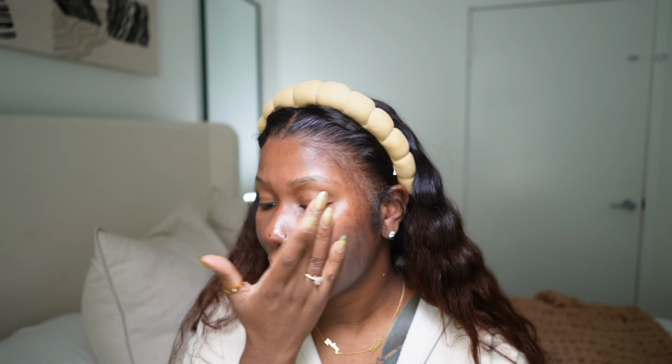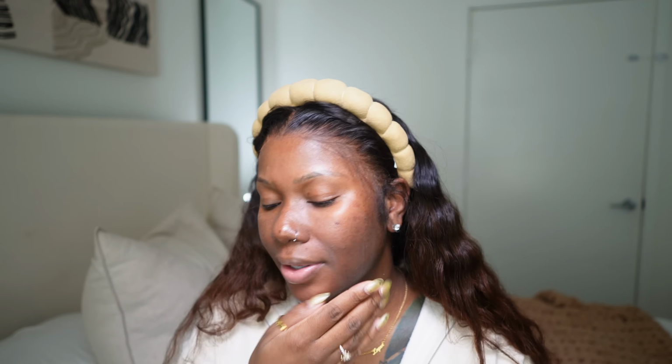As you guys can see, my skin has came a long way. If you've been following me for a minute, you know my skin has come a long way. My skin used to be so, I don't know, I used to break out a lot, and a whole bunch. I've done everything to my skin to get it to be clear, and right now this is the clearest my skin has ever been in a long time.